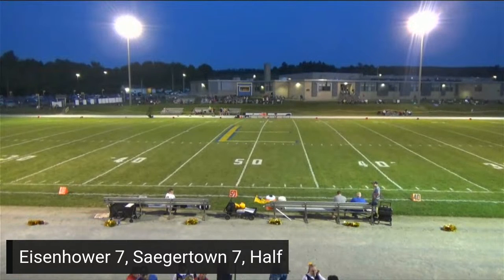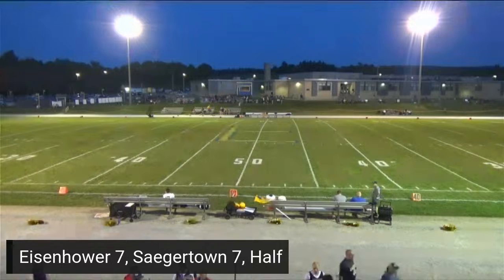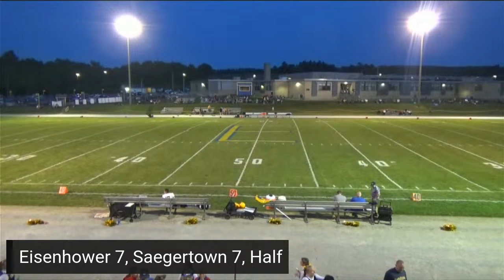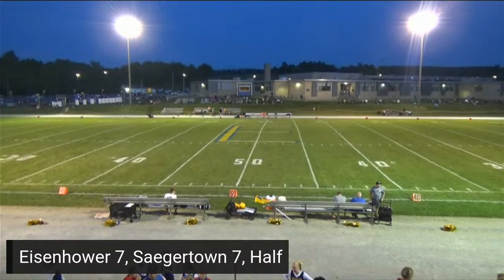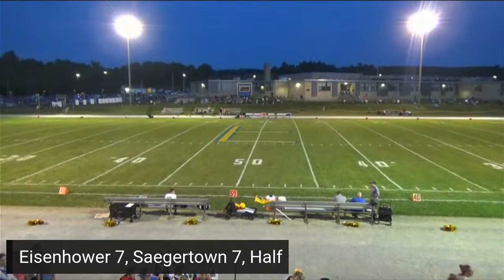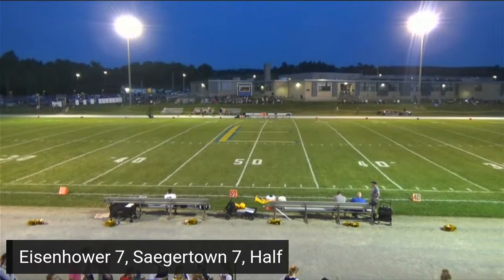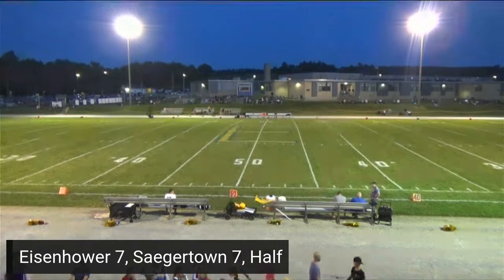On the Saegertown side, it's not so much an adjustment as maybe narrowing down your focus of your game plan on offense. Wilkinson has been more or less unstoppable, and it seems like the drives tend to stall when they go away from him. So maybe try to get the ball in his hands a little bit more. On the Eisenhower side of things, on top of cleaning up penalties, you've got to do that.